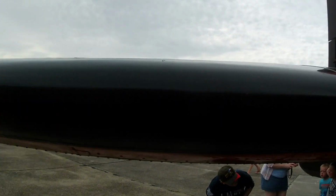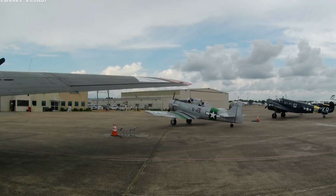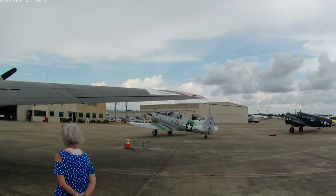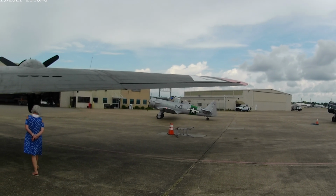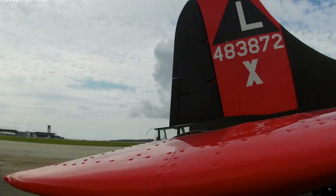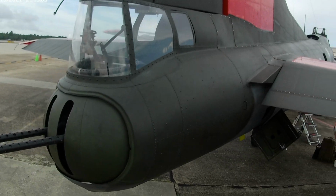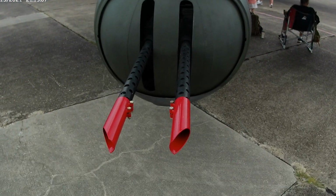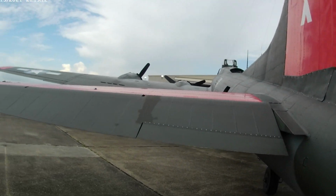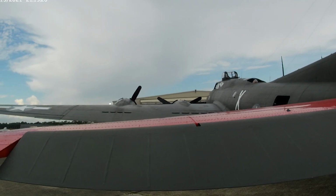Wow. Not the time for my size. There he goes. There's the rear gunner position. I just can't imagine. I just can't imagine riding in one of these.